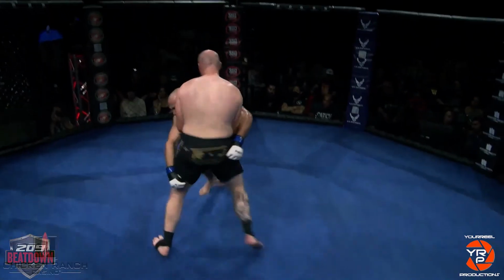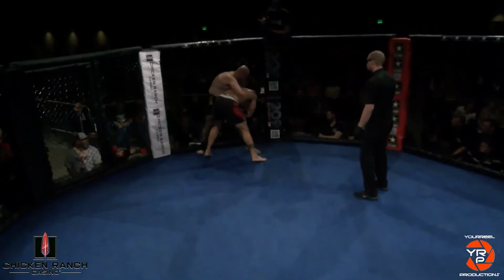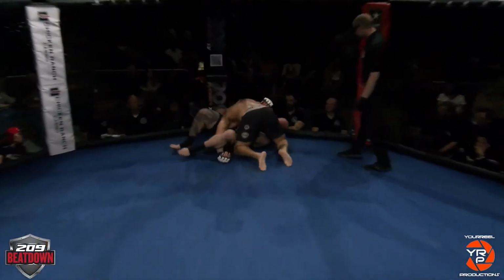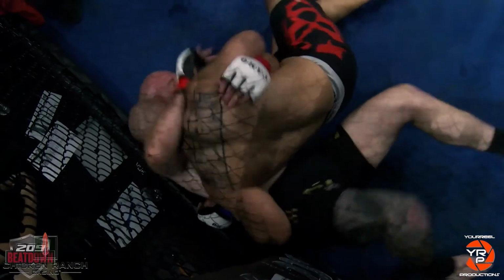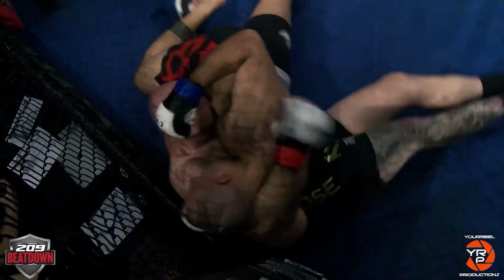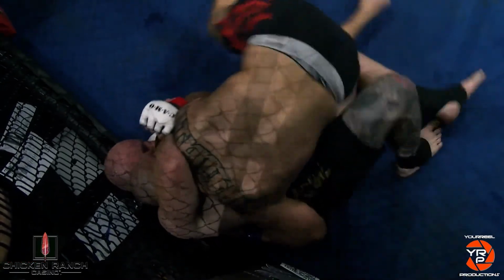Mixing it up, the combos. He goes for a takedown. Sean stuffs it. Sean stuffs the takedown. And Mark gets the takedown. Ends up in side control. Very dominant position. Hips in, landing some thunderous shots from side control. Pins the arm almost in the crucifix position.